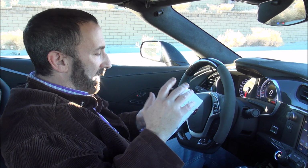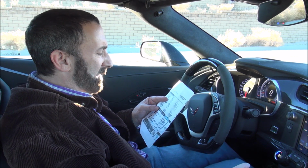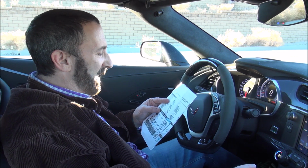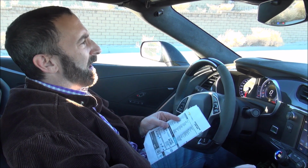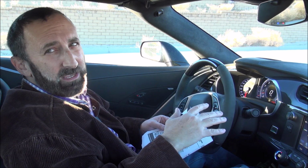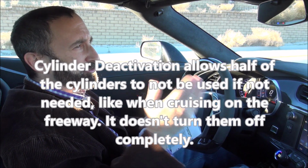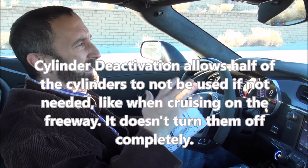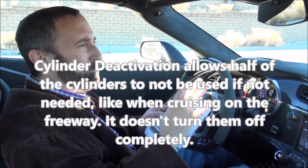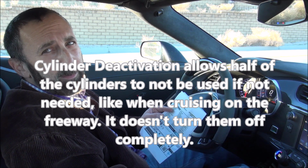And then again, we have the engine, a 6.2 liter V8 with direct injection and variable valve timing. It does have cylinder deactivation, so when you have it in the economy mode, it turns off half the cylinders and drives as a 4-cylinder. And in this car, you're able to get about 25 miles per gallon with careful driving in the economy mode.